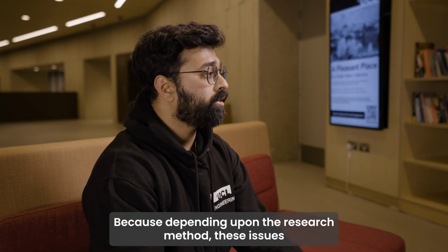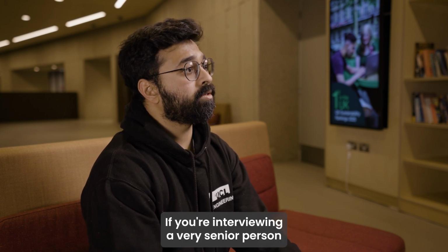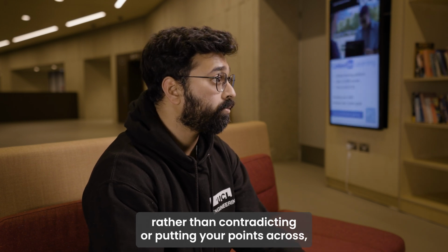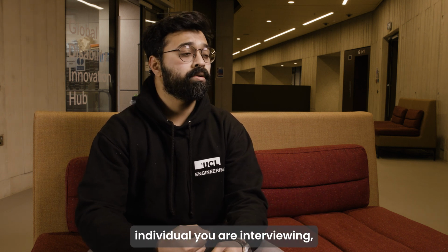Because depending upon the research method, these issues come to light. So for example, if you're doing interviews, there might be issues if you're interviewing a very senior person, where you might just comply to whatever they say rather than contradicting or putting your points across, in engaging a more critical conversation, which might be of more interest to the senior individual you're interviewing.